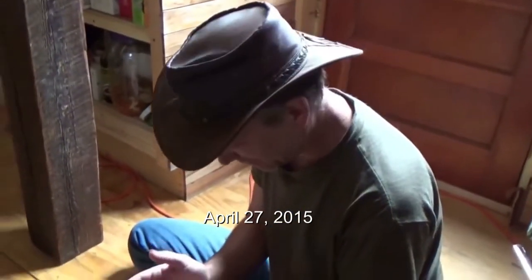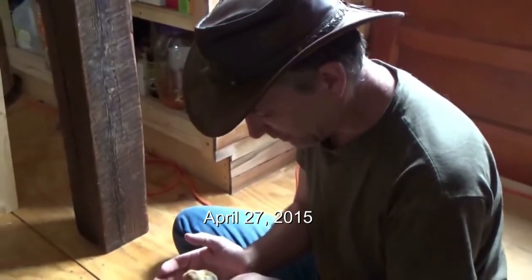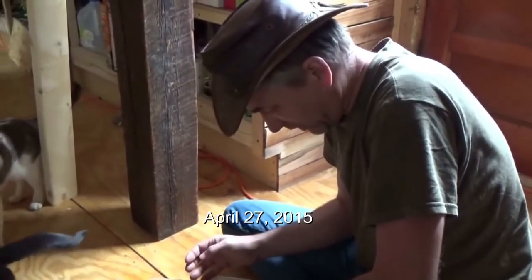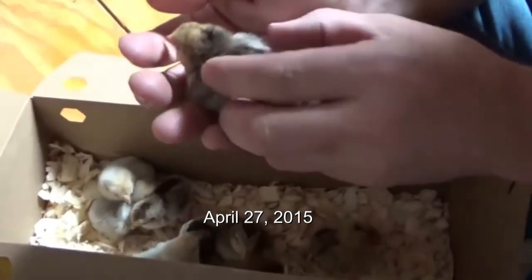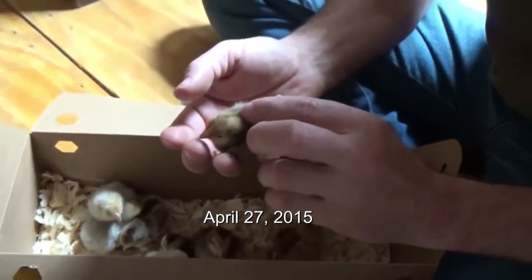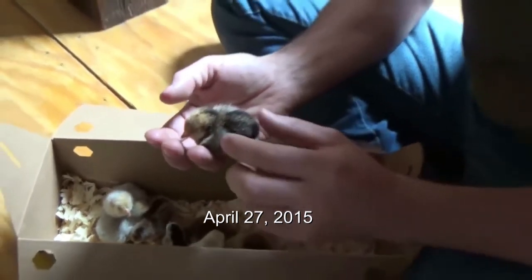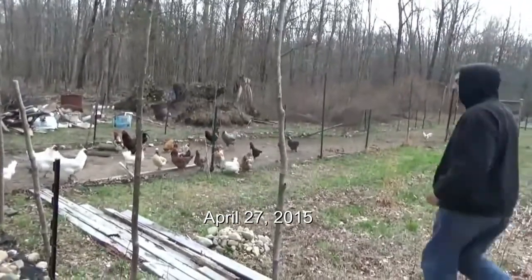Tractor Supply deals. I was going to incubate eggs this year, but I took back the incubator because I read the reviews and I didn't like it. And Tractor Supply, end of season. So I got my birds for sale, as I wanted anyway. There you go. Chicken wrangling.